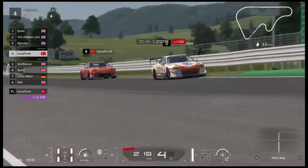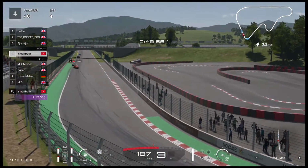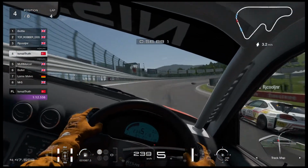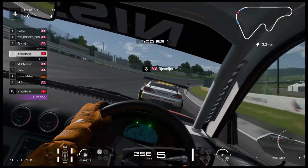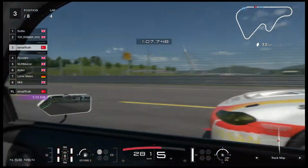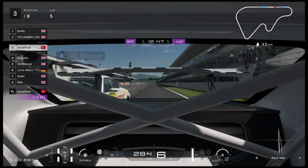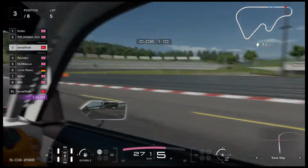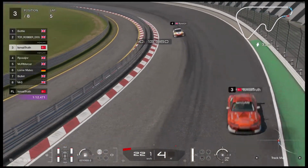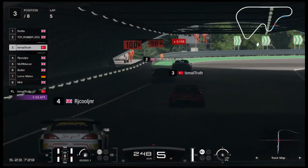Ismail is now very close to RJ Cool. RJ Cool not having the best last lap and got in the clutches of Ismail Truth, as RJ Cool scrapes the outside barrier at the penultimate corner, as there's a lot of lag going on. Is Ismail Truth going to be able to hold it around the outside? Yes, he is. And Ismail Truth is up into 3rd place. But for how much longer, as RJ Cool is already coming back at him as they now head into the 1st corner. Ismail Truth with the high line, RJ Cool with the low line, and it will be Ismail Truth who will keep that position with the higher corner speed.